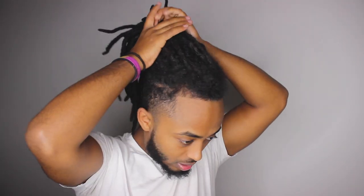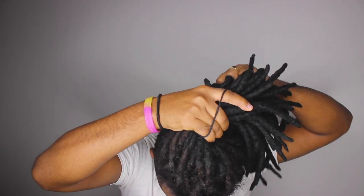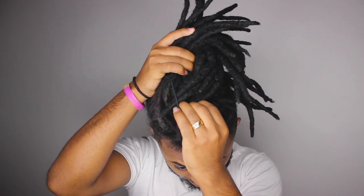I just grab all my hair to the back to make sure that I have every hair. After you get over here, you grab your hair tie, and then you kind of go over the dreadlocks, and you pull the dreadlocks halfway out, not all the way out. You go like that, and then boom. Literally, right there, that's it. So it almost looks like a bun, but like a messy bun.